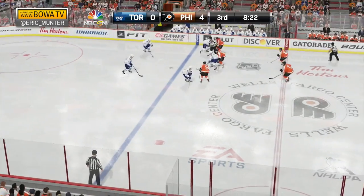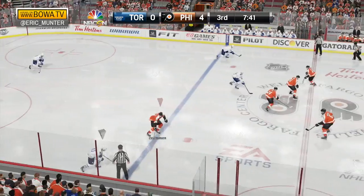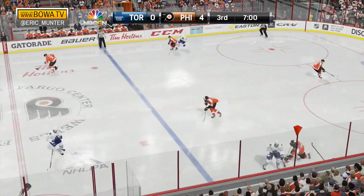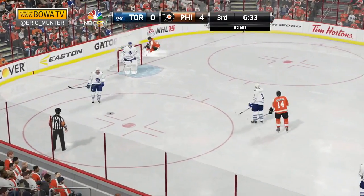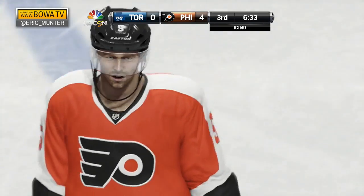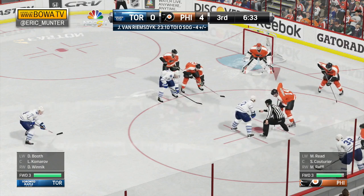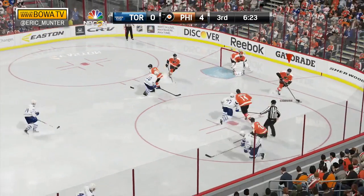Neutral zone faceoff won by Toronto. It's Polak. Polak plays it on the right wing to Phil Kessel. Kessel moving in over the blue line, drops it off. Flyers get control, send it all the way down the ice, and this will be icing. No touch-up icing there as the Leafs beat the Flyers to the hash marks in the defensive end. No change for the Flyers. 6 minutes, 33 seconds to go here in the third.